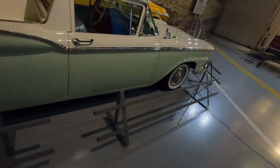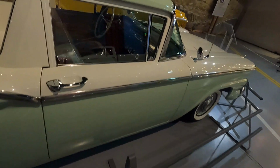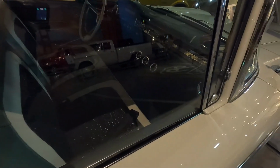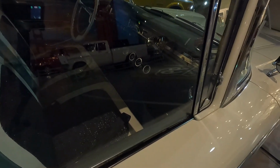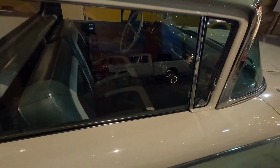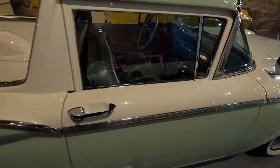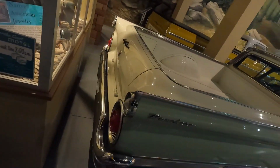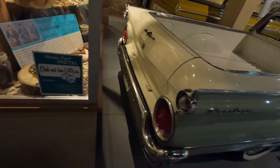Is really sharp. And it looks like it has add-on air conditioning. Back then they put air conditioning under the dashboard. And it does have seat belts. And I think it's an automatic. Ford Ranchero.